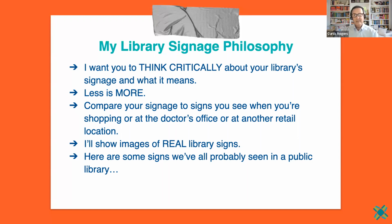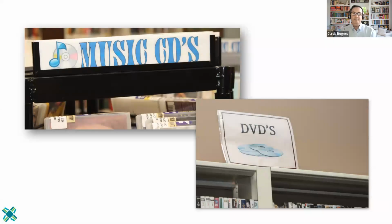So think of that. Also, I'm going to be showing you real library signs, and yes, these I have seen: the good, the bad, and the ugly. And in fact, here are some signs that we may have seen in some public libraries. And also, as I'm going through these signs, please feel free to comment in chat. I know a lot of these signs bring a lot of things to mind, especially for those of you who tend to view yourself as grammarians.